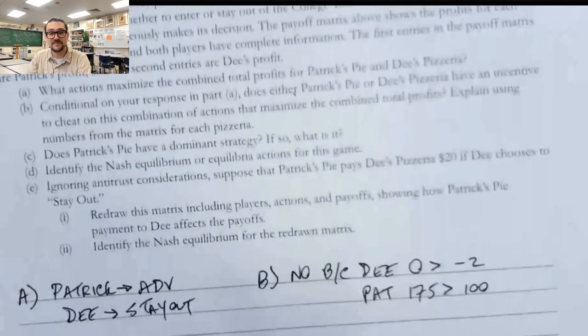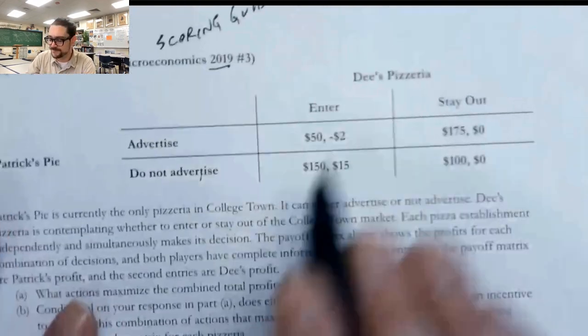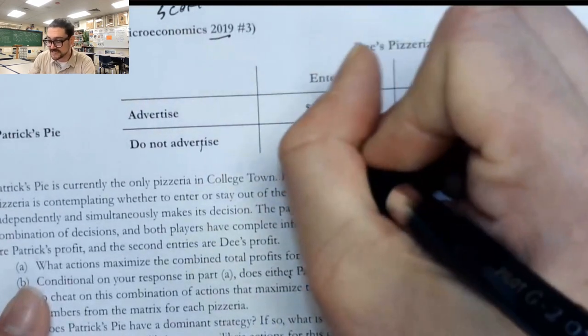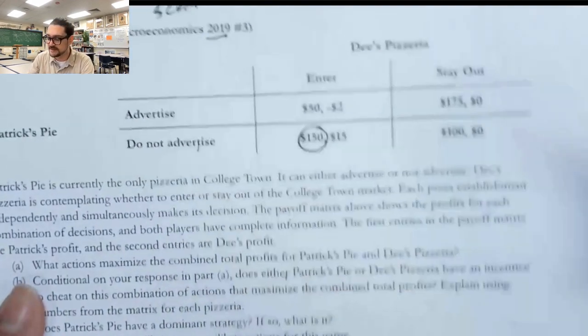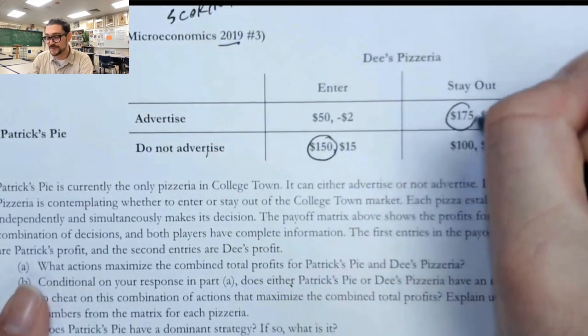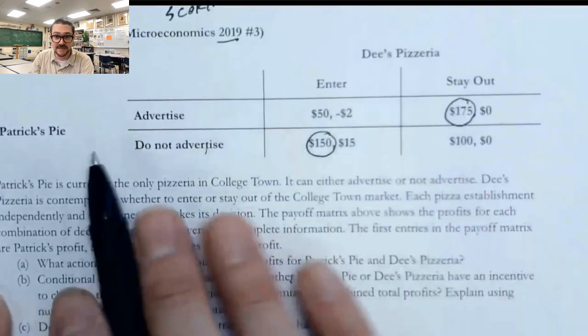Now it says part C. Does Patrick have a dominant strategy? If so, what is it? Let's go ahead and solve this. If Patrick thinks Dee is going to enter, then Patrick's not going to advertise because 150 is bigger than 50. But if Dee stays out, then Patrick will advertise because 175 is bigger than 100. So we actually can tell right off the bat, Patrick does not have a dominant strategy.